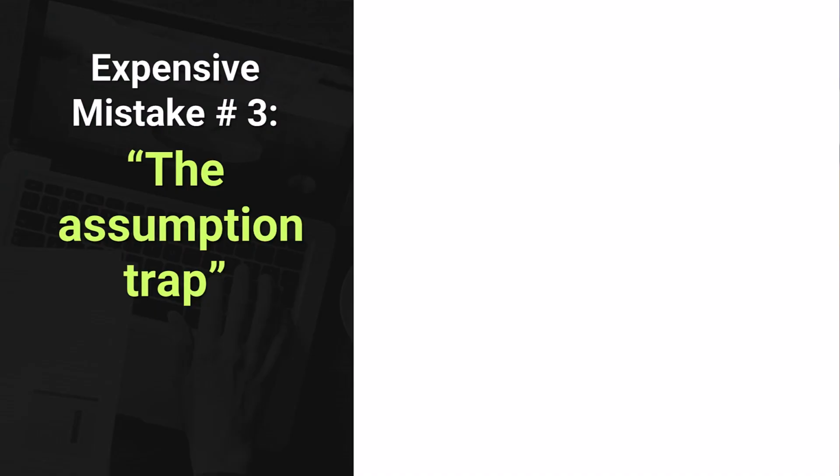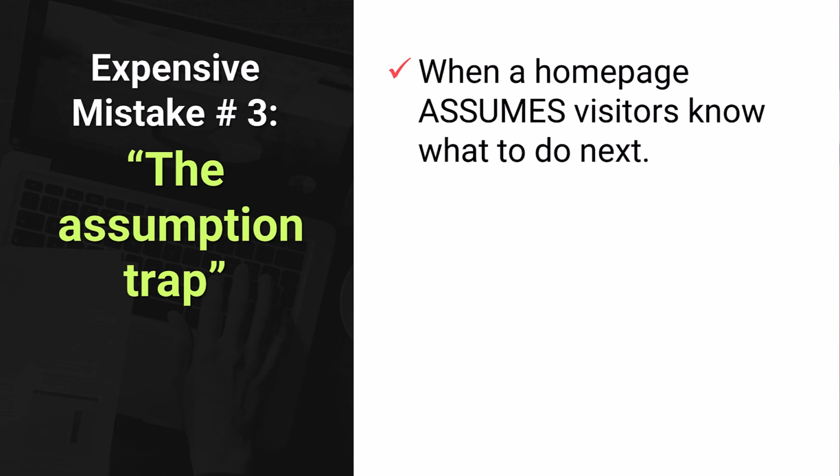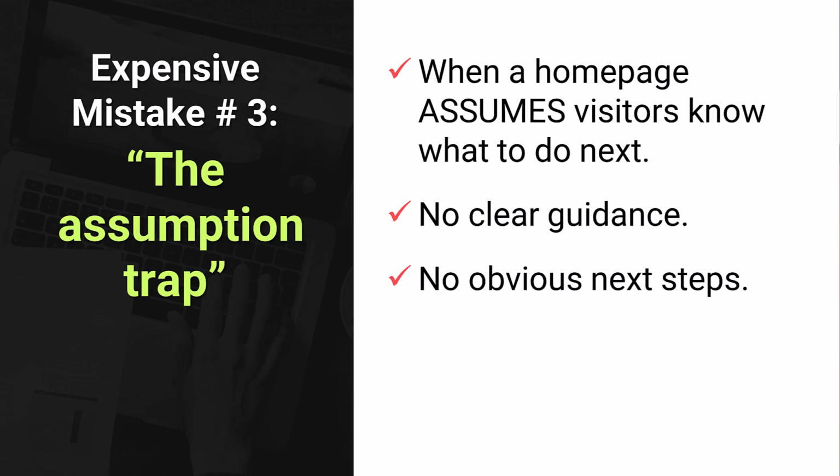And the third mistake, this might be the worst one. I call it the assumption trap. This is when a homepage assumes visitors know what to do next. No clear guidance, no obvious next steps. It's the equivalent of walking into a hotel lobby and instead of being graciously guided to check-in, you're left standing there wondering, now what? These 3 mistakes are not just annoying, they're actively pushing potential clients away.